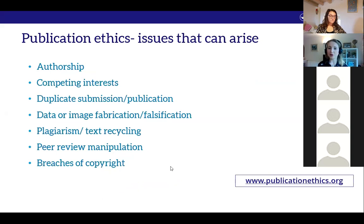So I'd like to take a moment to highlight some of the ethical issues that we see on a regular basis. Issues around publishing ethics are seemingly on the rise, or perhaps we're just getting better at identifying where things have been breached. So here are some of the issues that we see on a regular basis. Issues around authorship, competing interests, duplicate submission, data or image fabrication, plagiarism or text recycling, peer review manipulation, and breaches of copyright. So we could easily have a full session just on publishing ethics today, but I'm just going to focus on 3 of the most common issues that we deal with. That's authorship, duplicate submission, and plagiarism.